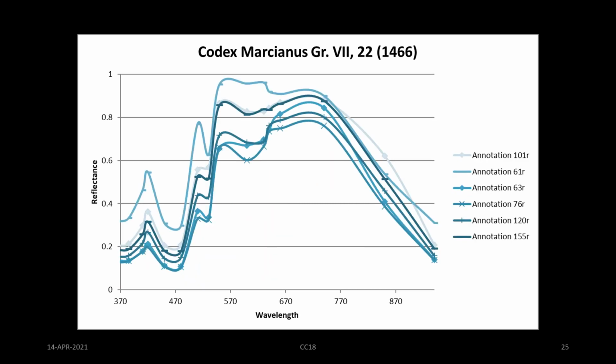The plot on this slide instead shows the spectral curves for the annotations that we found on the pages. These curves point again to very similar inks. We do have here a couple of outliers that would need further investigations. Either we need to replot an annotation from the same page to see whether just the particular spot that we took in consideration had some kind of other influence on it.